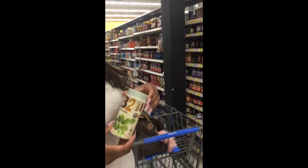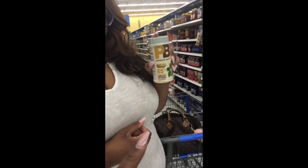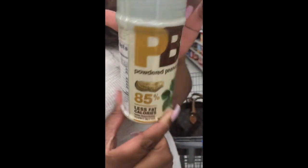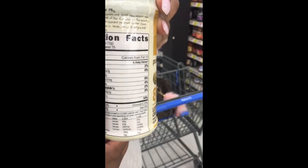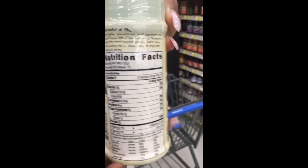Get all the goodies. Definitely get the PB2. Really, really good for flavor. You see it, 85% less calories. Look at the sugar, turn it around. Based off of being pre-op, you want to get used to having stuff that's 10 grams of sugar or less. This shows it's only 1 gram of sugar. You get 5 grams of protein per serving, which is 2 tablespoons. This is a go.